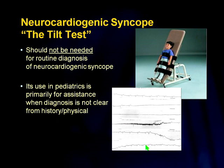Now, the tilt test. Please do a tilt test. No. A tilt test should not be needed for the routine diagnosis of neurocardiogenic syncope. It should only be used if you have a question. Has anybody ever seen a tilt test? It's one of the most absolutely dramatic things you've ever seen in your life. It's very high tech, and we charge a lot of money. But to watch it is one of the most fascinating things you've ever done.